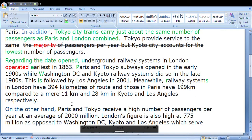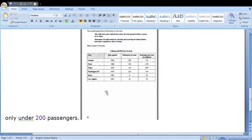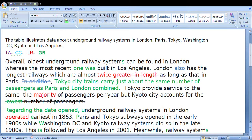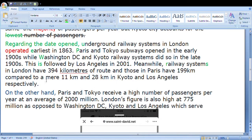Okay, so my suggestion would be, and don't use on the other hand in task 1. And then the only real big task achievement thing was your last one where you got a big inaccuracy. Under 200 passengers. What? Los Angeles? 50 million, not 200. Okay. Combine your categories. You see how this can be combined in two ways? You could say the old subways and the new subways. And you could contrast them, but I think that's enough, so bye.